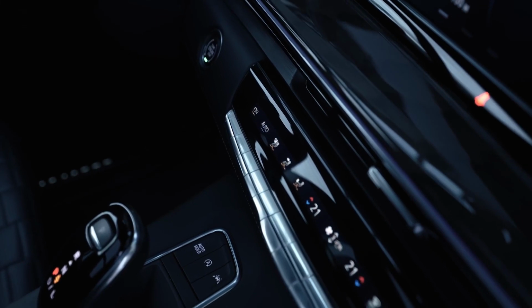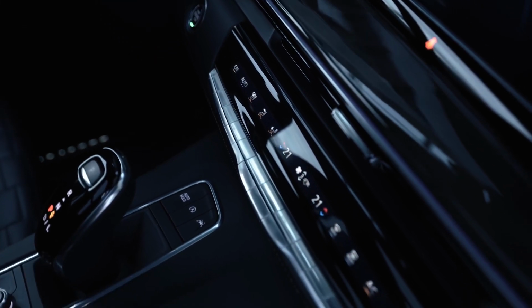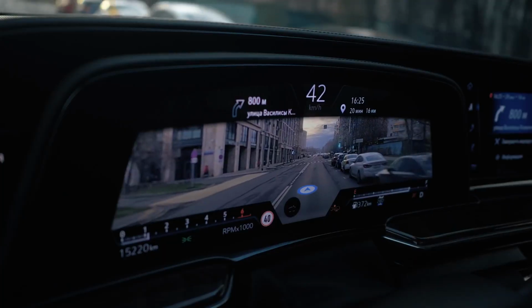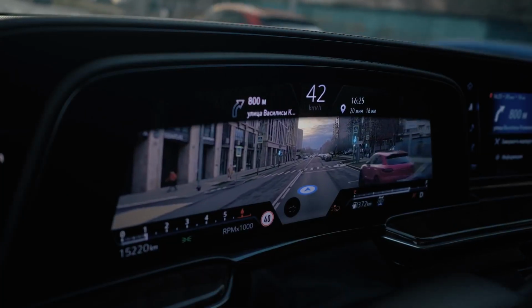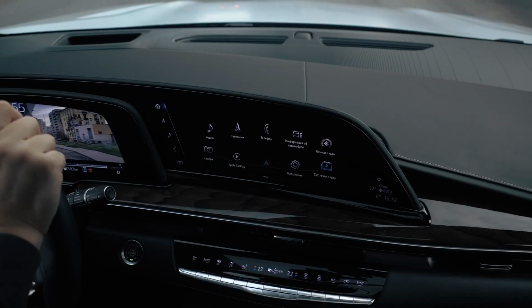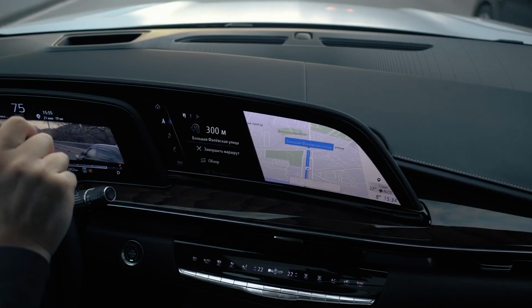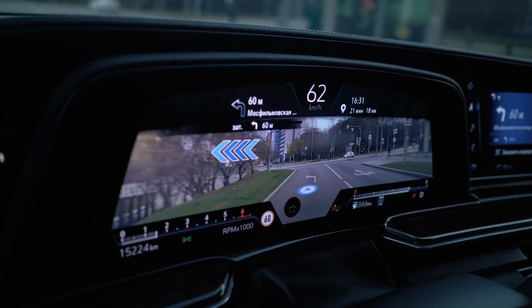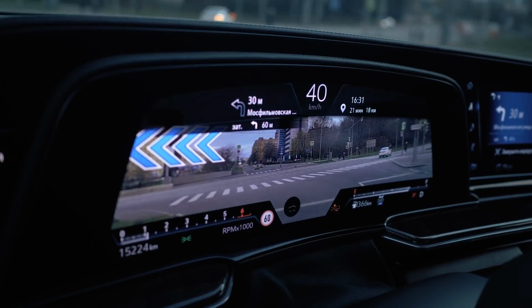And also I like how the climate system looks, because it's so simple, but it's made with such taste. I love the dashboard, and the multimedia system is so intuitive and so informative, and it doesn't look like anything else. And it works so smoothly even when you drive and move, and it shows everything with these arrows. The navigation system is so informative that even a complete moron would understand it.